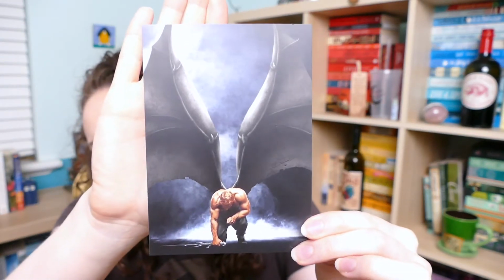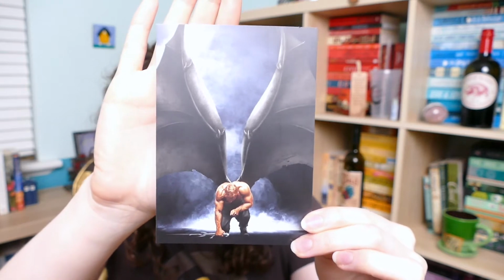So there's this artwork here of an angel with these massive wings, and I have to say this really makes me think of Penryn and the End of Days, so the Angelfall series.